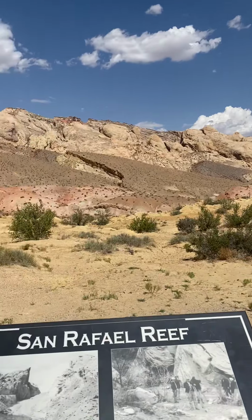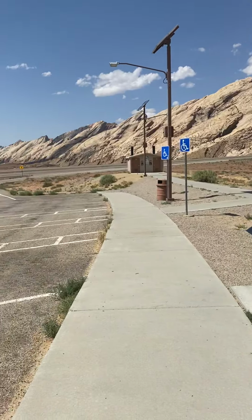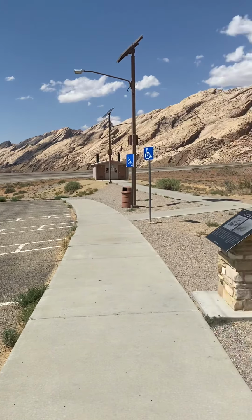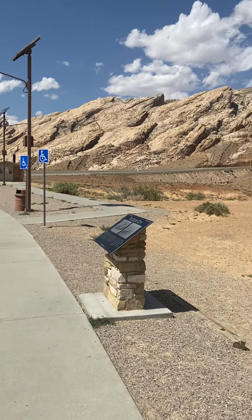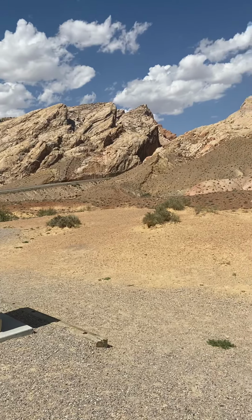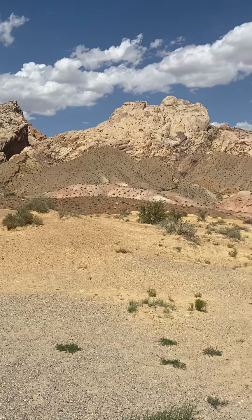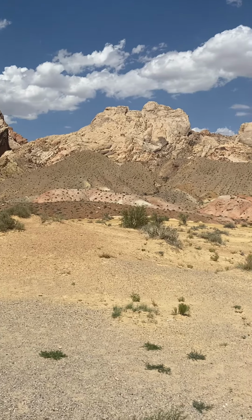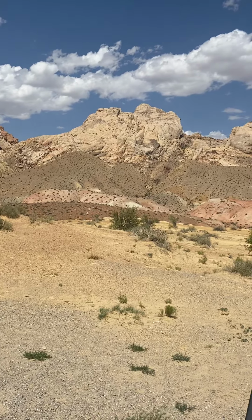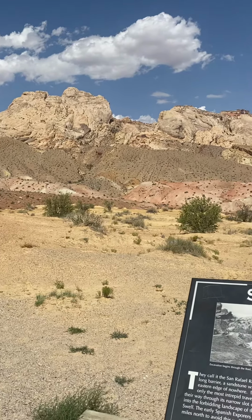The San Rafael Reef, as the sign tells me, is what they called a 30-mile-long barrier, a sandstone wall at the eastern edge of nowhere. For centuries, only the most intrepid travelers found their way through its narrow slot canyons and into the forbidding landscape of the San Rafael Swell. The early Spanish explorers detoured 20 miles north to avoid this wall.